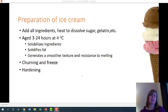So let's think about ice cream a little bit. This is our other very complex system that we're finishing with. So if you prepare ice cream, the first thing you do is add all of the ingredients together. Typically, this is going to be milk, some type of sugar and flavoring. Sometimes you're going to add some type of large polymeric carbohydrate or protein in there. Gelatin is sometimes added. Things like xanthan gum or guar gum are often added. Additional protein from milk powders or whey powders is added very frequently.